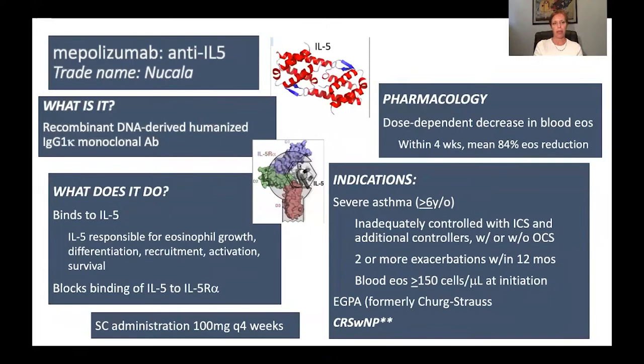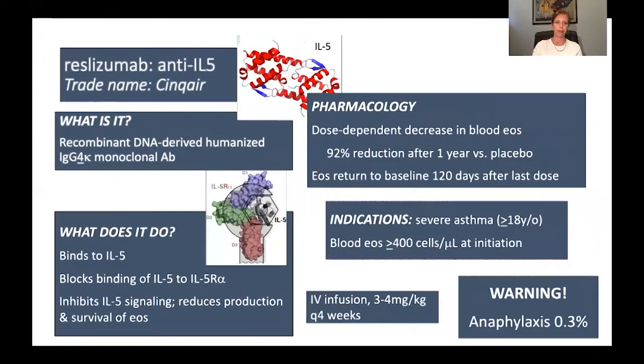Mepolizumab binds to IL-5. It is the biologic with the most recent approval for CRS with polyps, but it's been around and used for asthma and EGPA previously. Reslizumab also binds to IL-5. The difference is it's administered in an IV infusion, whereas mepolizumab is administered subcutaneously. Both of these decrease blood eosinophils significantly. Currently, reslizumab is approved for severe asthma.